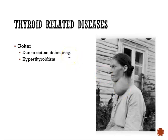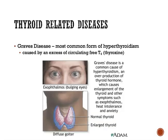Now, we don't see this very often in the United States anymore. This is because we have iodized salt. So you may have heard of that. That is not a bad thing. You put iodine in salt, and we have a fairly salty diet. So we supplement our diets that way with iodine, right? For proper thyroid production of hormones.